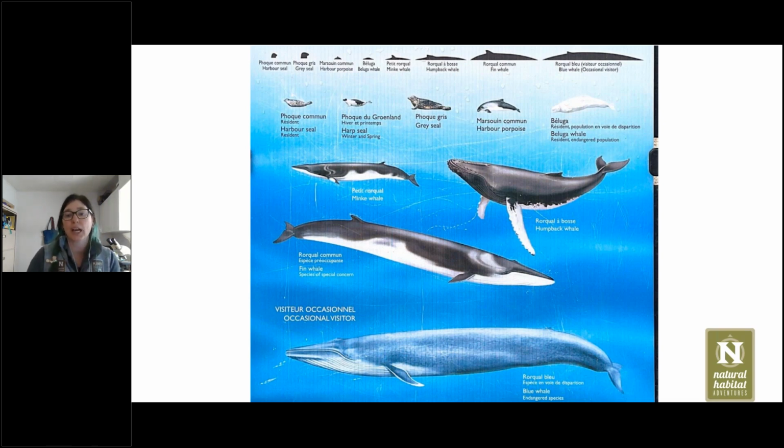Blue whales are considered occasional visitors to the St. Lawrence. They do use the St. Lawrence estuary, but they tend to stay in the more open Gulf area as opposed to moving very far up into the St. Lawrence River. So I want to take a couple of minutes and kind of point out some features of these whales and what you might be able to see when you're out there and what it looks like in the water.